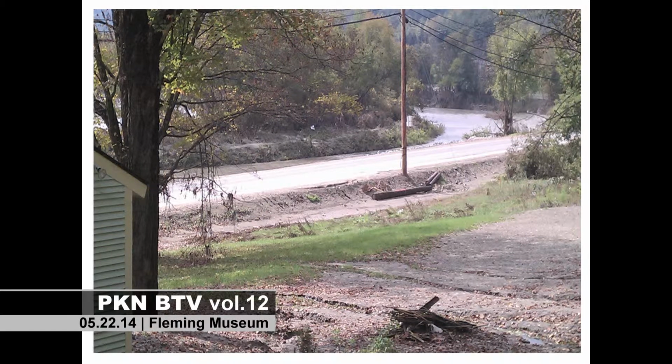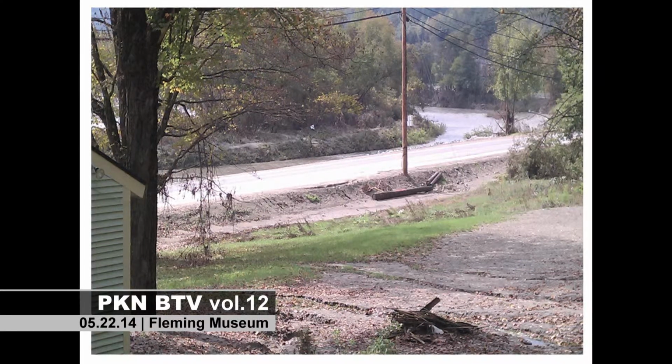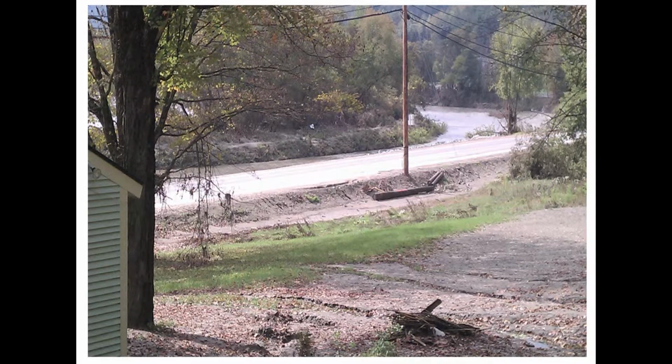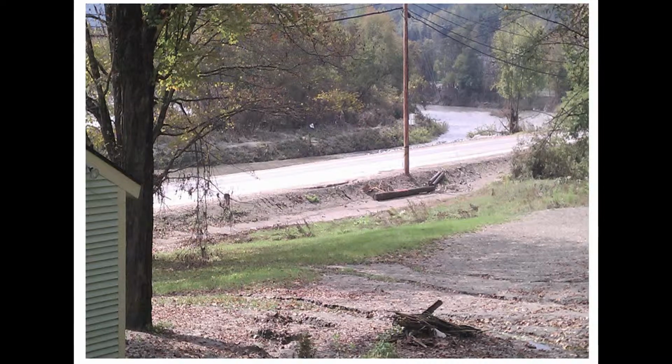So after Irene, look at the debris hanging down from the tree for the height of the river. And the island is half gone. And the main stem has switched over to this side of the river. This house is not in the mapped flood hazard area.